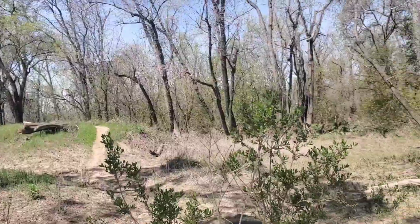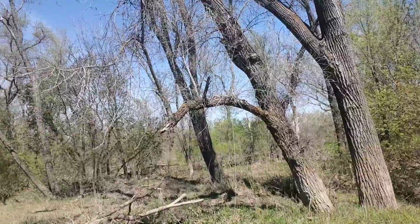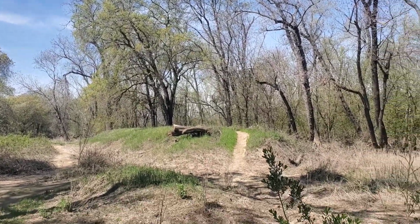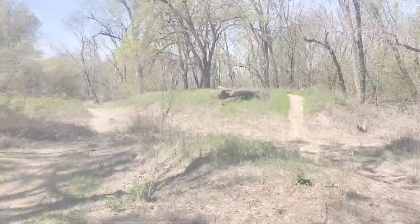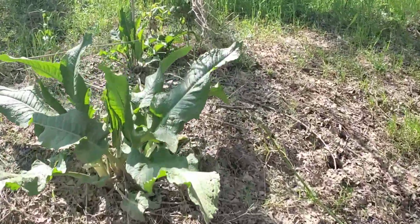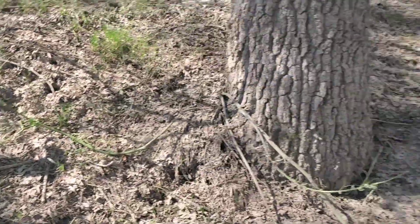So we're going to keep along here. I don't know if you can see it from here. That's the American River right over there. It's April 6th today, I believe. Yeah, April 6th. Buds are just starting to come out of the trees. They're absolutely beautiful. Let's keep on keeping on. Check this one out, guys. Sucker's huge.